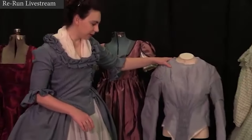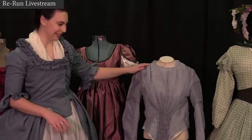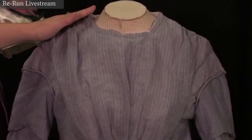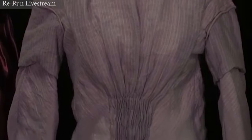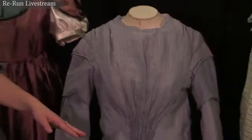Here, we are moving ahead to the 1840s. This is my newest dress that I'm working on. You can tell it's not quite done, but people like to see the behind the scenes, so that's what we're doing here. This is an 1840s bodice. The skirt is going to be kind of between a Regency era skirt and a 1860s skirt in terms of fullness. You are not going to have a hoop under it, but you're going to have a corded petticoat that is going to be very starched, and then probably an over petticoat to just kind of smooth out the silhouette.